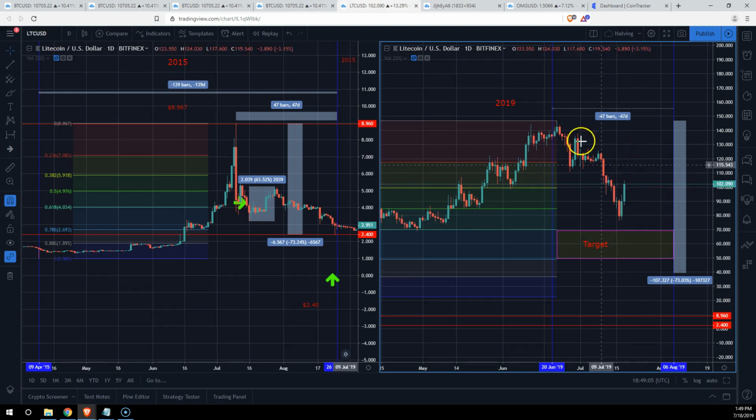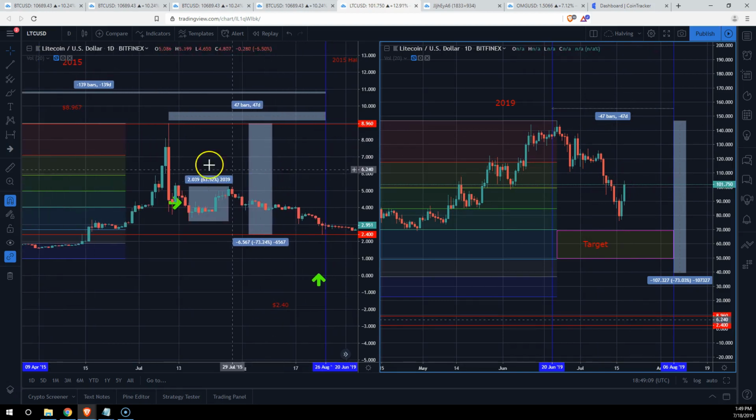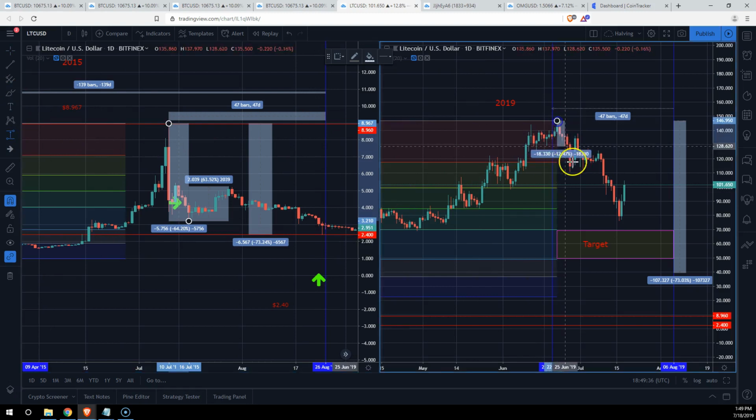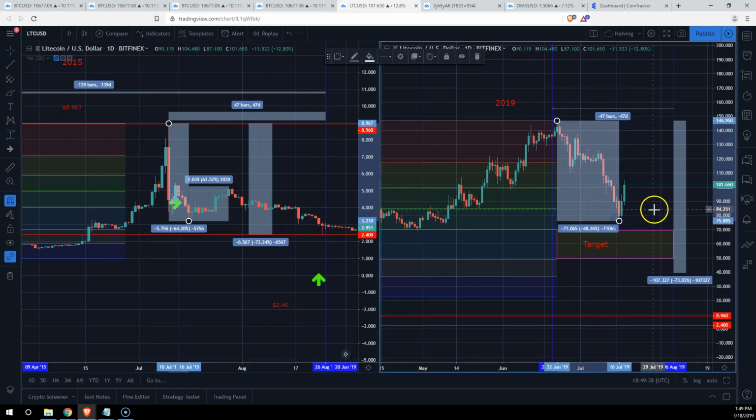But do I think the drop is over? No, I don't. And we can go back and look at history, and we can see that there was a huge drop in Litecoin last time. And if I draw a price range from top to bottom here, it dropped about 64%, and then it bounced 63%, and then it continued its decline. So a little different this year. So far we dropped 48%, not 64%. And so who knows how far we're going to go up on this bounce.